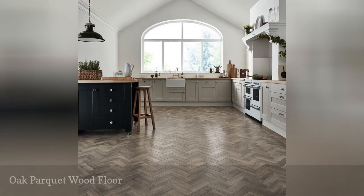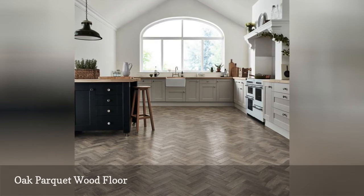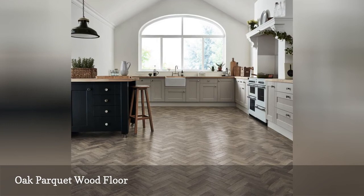Another stunning example of how you can modernize a parquet floor. We love how this oak design from John Lewis helps this large kitchen feel even more open but still special and welcoming.